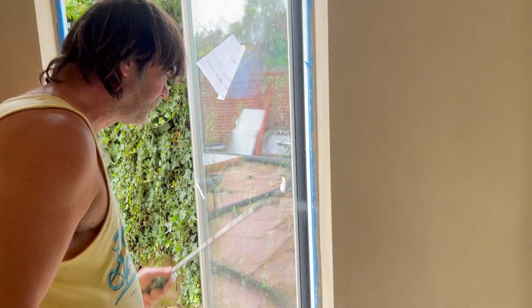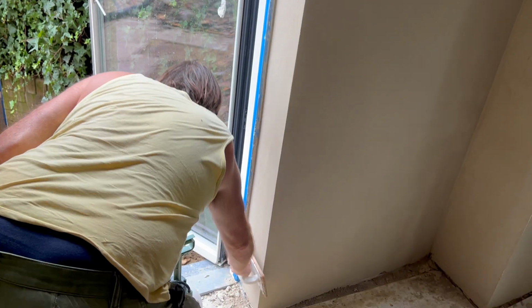Applying a little bit of water. Getting a nice flat sponge plate. Bring that up, not too much, so it's sliding on that surface.